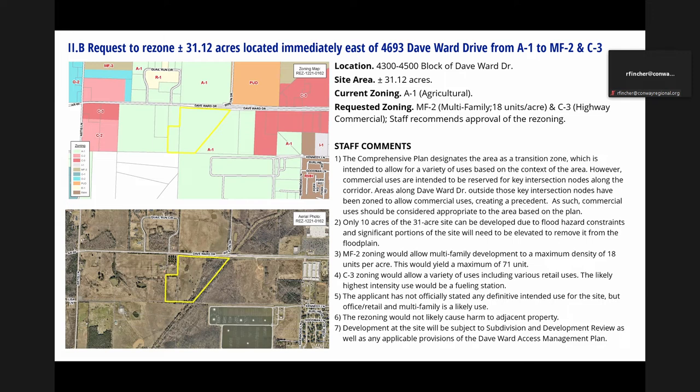It's currently zoned A1. On the comprehensive plan, this is indicated for a transition zone. A transition zone, essentially, in the code, is meant to be intended for a variety of uses based on the context of the area. Originally, when the plan was adopted, these transition areas were meant to go from sort of a residential context to a more office or higher intensity use context.